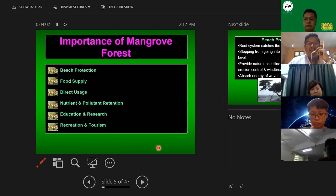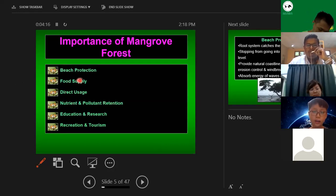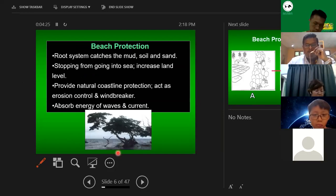Now we go to the importance of mangrove. As we can see, there's a lot of things I brought here: beach protection, food supply, direct usage, nutrient and pollutant retention, education, research, recreation, tourism. So we go one by one. Beach protection. Once I say beach protection, people can understand how this mangrove can protect the beach.